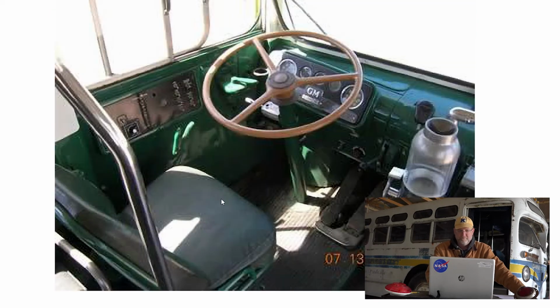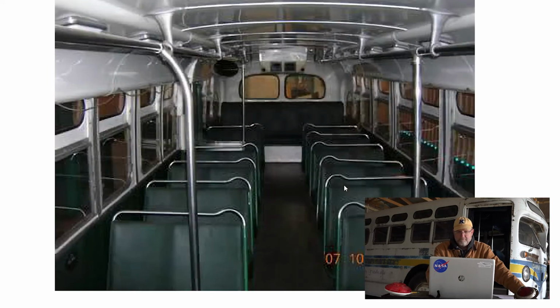So the driver's compartment. While it does look like it's in great condition, it does have a fare box. I don't know if that's particular to any decade, but that could be found out. Instrumentation, as best I can tell, looks original. Yeah, it looks nice. Driver's seat. Looking back, there you go. We got the full seats.